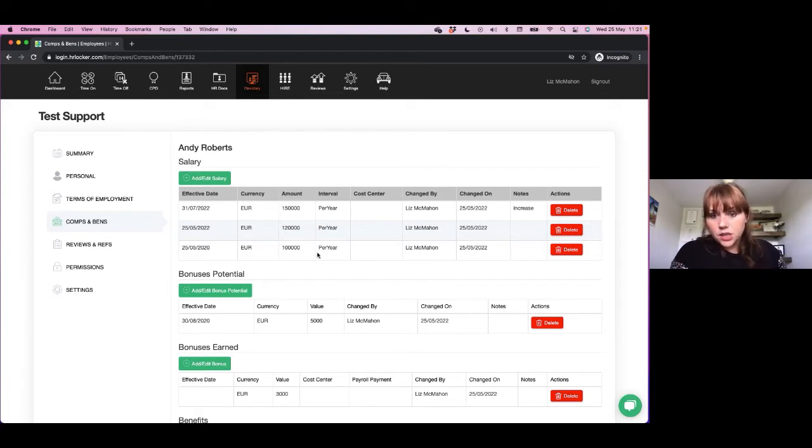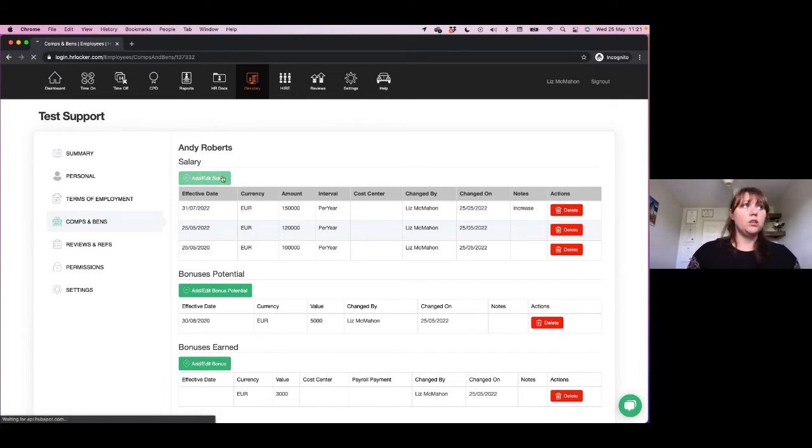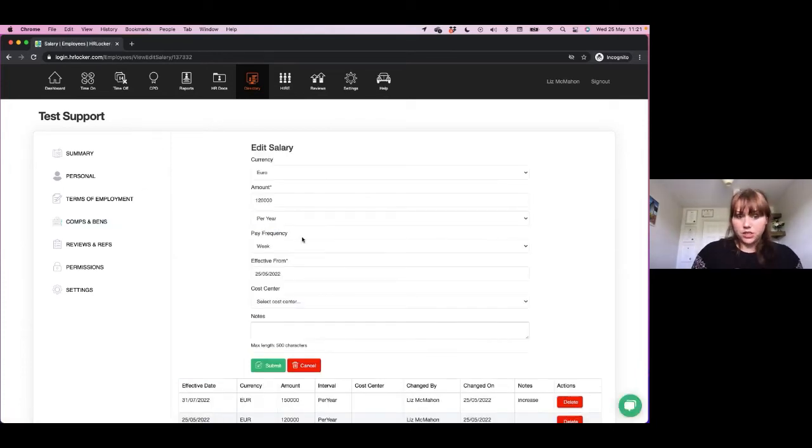Just have a question here: what about different types of roles having different salaries? How is this handled? For each individual employee, you need to come here and enter in their salary. Each individual person will have a different salary. You don't report out on role base, you report out on individual people. Once the individual salary is put in there, we report out on the individual person.